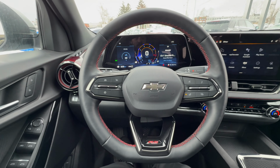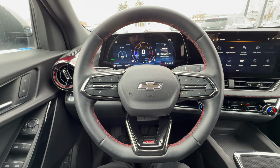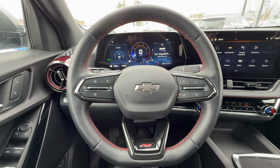Tons more, long list of features for safety. So when you call, ask us, we'll be able to give you that entire list. But just rest assured that everybody inside is nice and safe and sound.